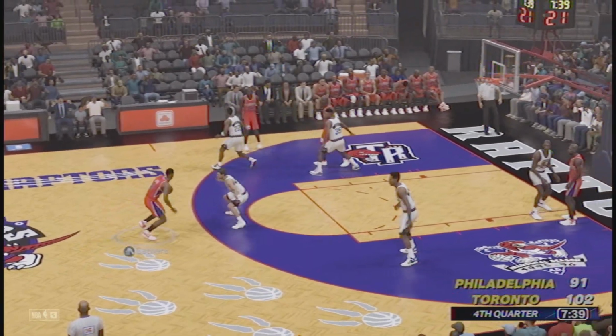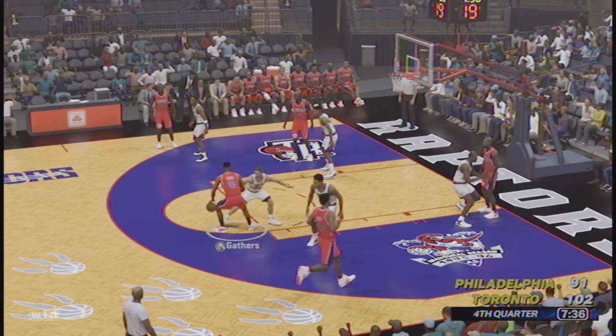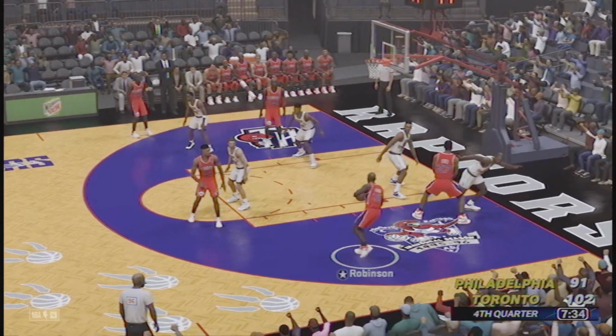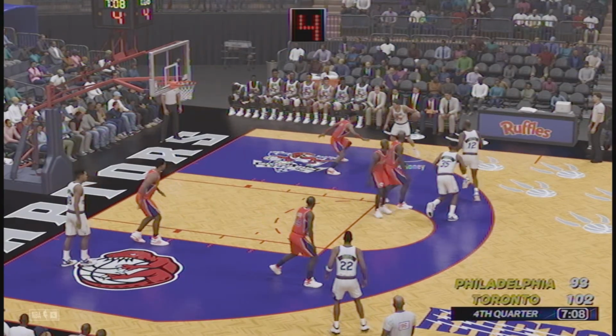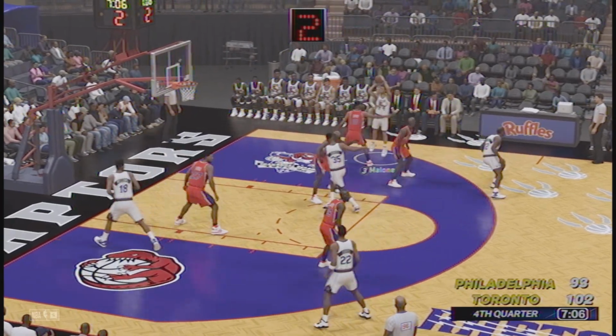And now we're going back. Okay, this is the game. This is the game of the video, guys. Oh my God. Glenn Robinson makes that shot for Philly. It's a 9-point game. 7 minutes left to go in the fourth quarter.